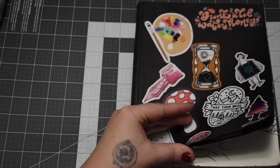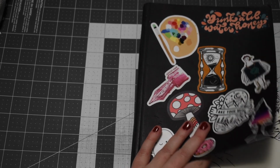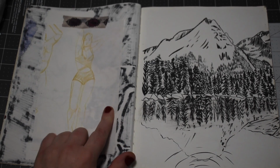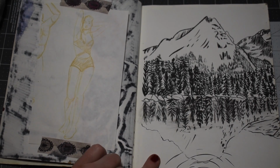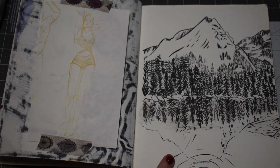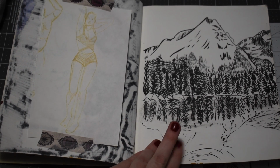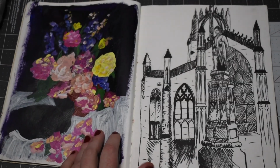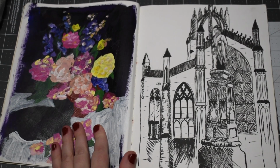I am going to skip the very first page because that was a commission kind of thing. This is a sketch from a different notebook. This I really enjoyed. I was for a bit playing with Pentel brush pens, and I like that one. But that was definitely this. So this was before I broke my wrist. This was after, like a while after.